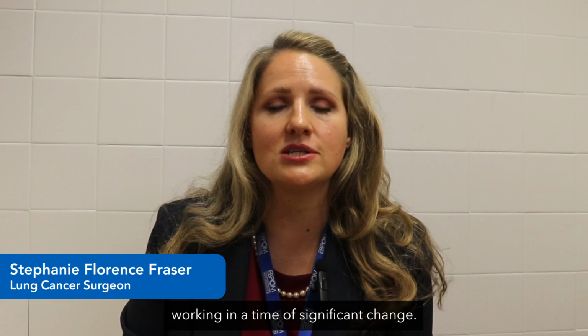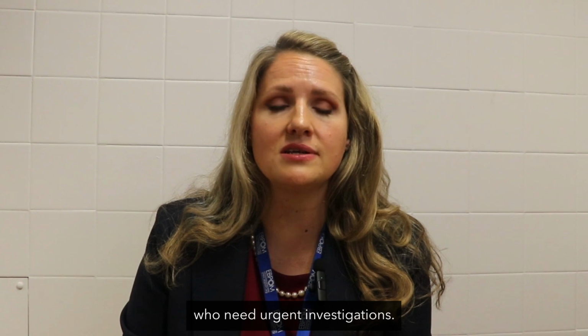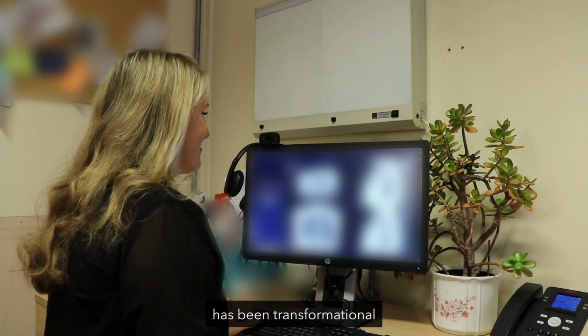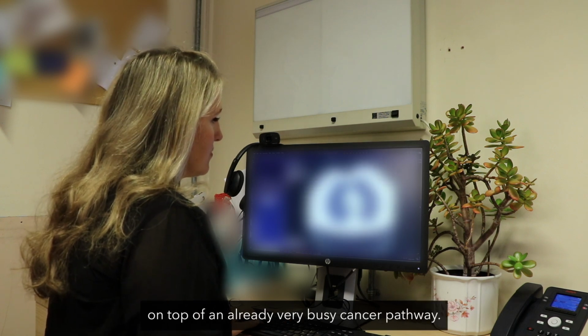Across the lung cancer system in England, I think we can all recognise that we're working in a time of significant change. The rollout of targeted lung health checks and improvements in detection mean that we're seeing more and more patients who need urgent investigations. For us, navigational bronchoscopy has been transformational in terms of preparing us to deal with the increase in need and patient throughput on top of an already very busy cancer pathway.